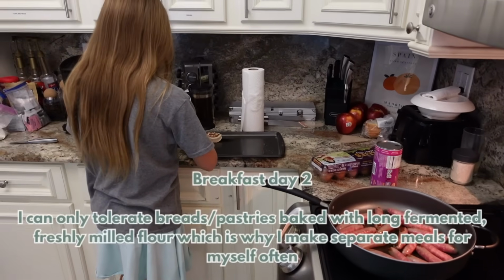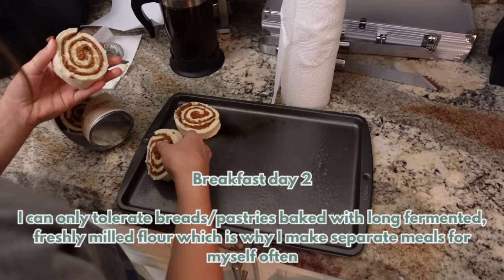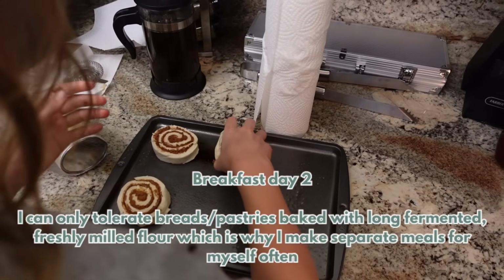Water? Yeah, I just want hot water. Oh. Okay. I'll have to.